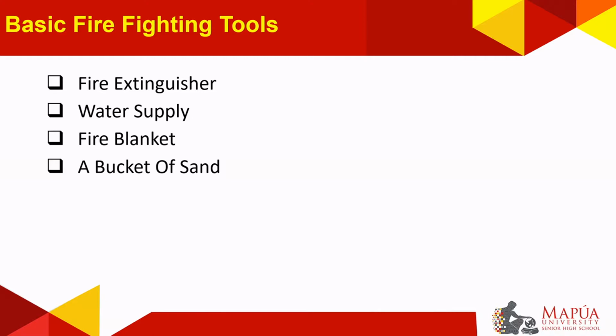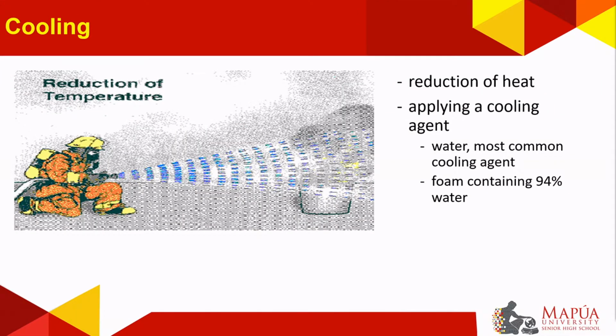Now, let's talk about each of these steps in the fire extinguishment theory, starting with cooling. Cooling is the method in which we can reduce the temperature. The main goal of the method of cooling is the reduction of heat. How do we do this? We do this by applying a cooling agent. Water is the most common cooling agent. However, we do not use water.